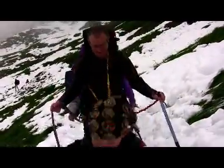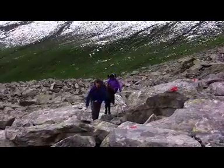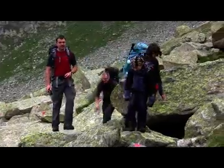Hello, Ben. Hi. Just come from traverse across that hillside. After this, there are many boulder fields, which get a bit tedious after a while.